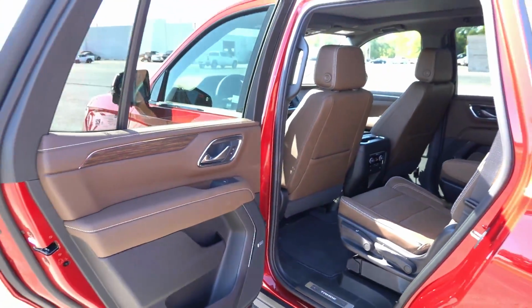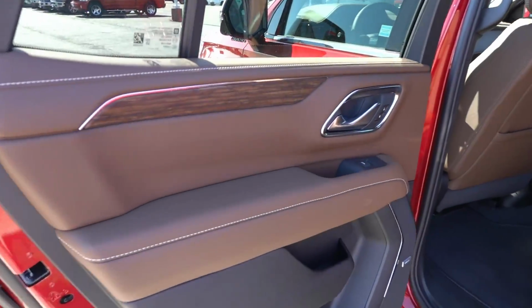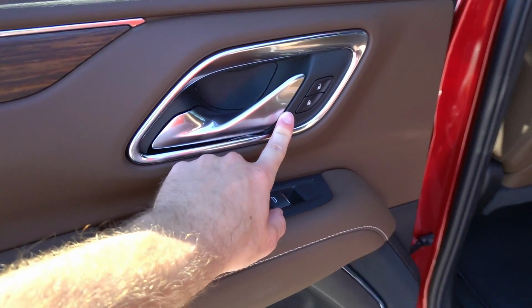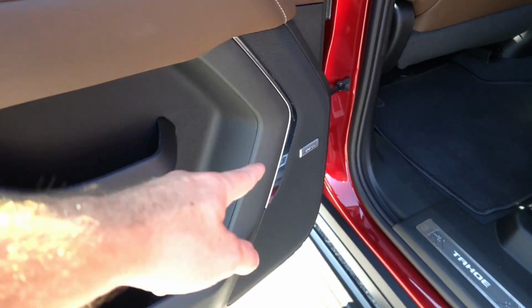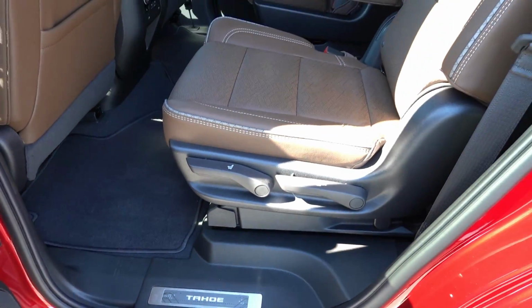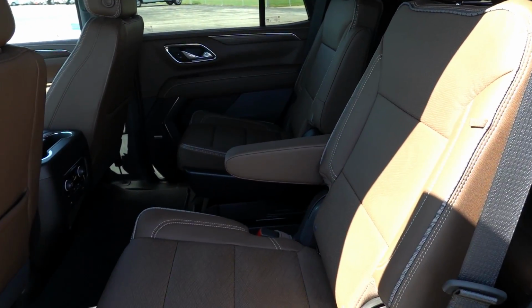Most of the materials will fall through to the second and third rows because obviously this is a very expensive SUV. So you have soft touch door panels, once again, same materials as the front. Lock and unlock here from the second row. Lots of storage underneath the door panel there with your Bose premium audio system once again. There's your illuminated door sill plate. And this is the 7-passenger configuration, which I believe is the only configuration available for the High Country.